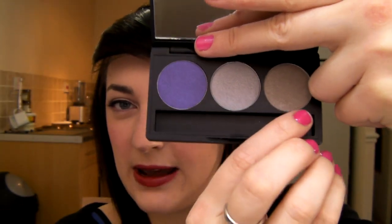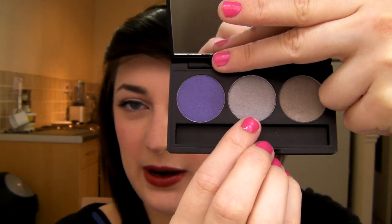Okay, she also sent me an Inglot palette, and I don't know what the shades are, but I know that I definitely don't have these two and I have this one. That doesn't matter because this one is pretty much a dupe for MAC Platinum. This purple is beautiful. And then there's this kind of taupey grey. I'm trying to rush along, but I think I might have to cut it off here.